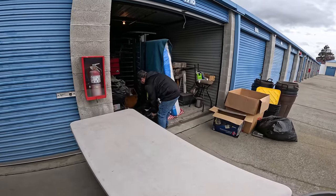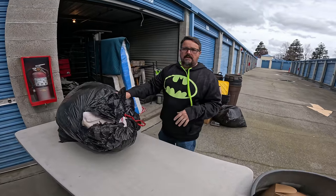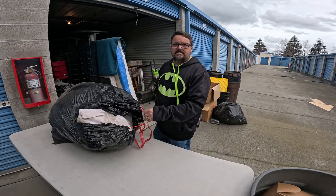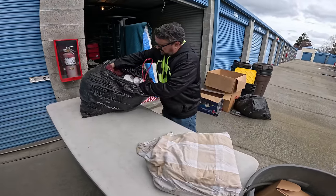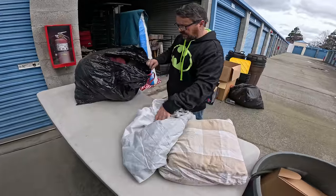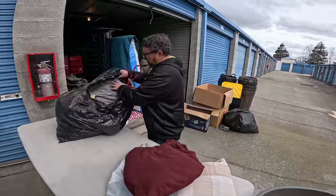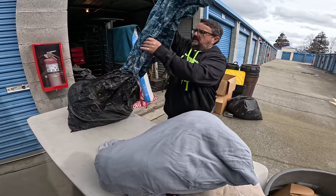Back for another bag. We need some room to work. I'm trying to clear a little space because we're gonna have to put all these cans back in. It's already started a little bit, right? Oh boy, these are more sheets. Is it a mattress cover, I think? It's for the, what do you call it? I can't even remember right now. Dust ruffle.